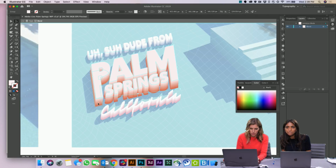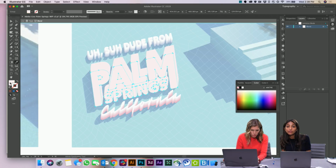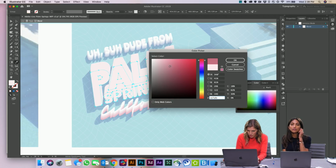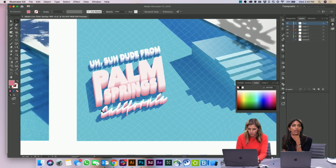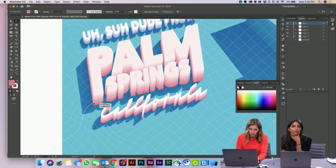I think I'm going to not have the outline stroke. I think I'm going to do a darker pink, but keep it in that color palette. Maybe like a poppier pink? Let's see how that's looking. You lose the definition a bit still.